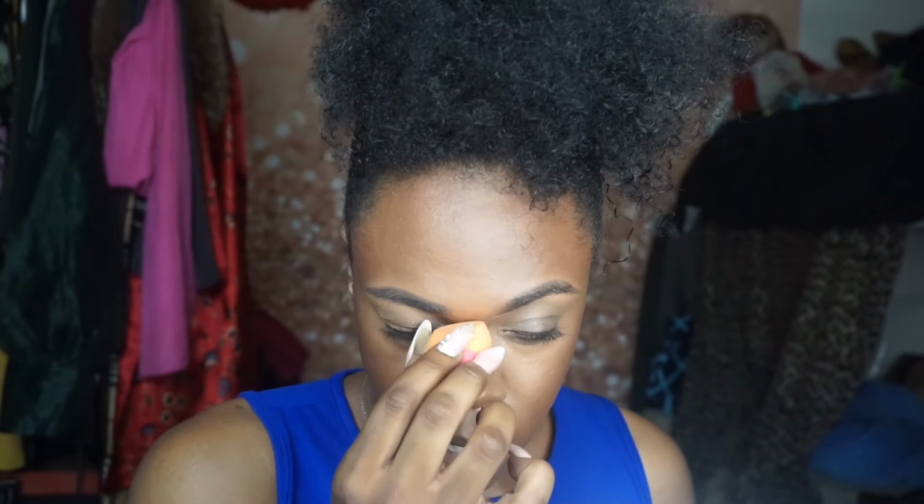For my nose, I'm taking this Real Techniques double-ended brush sponge, and I'm just going to tap my nose, the top, and I'm just going on the sides.